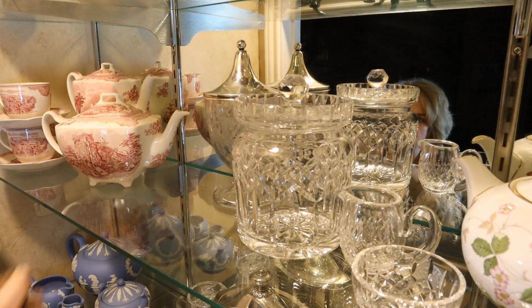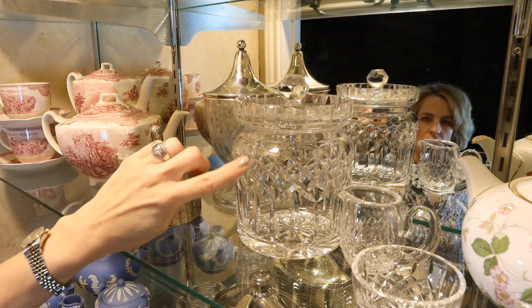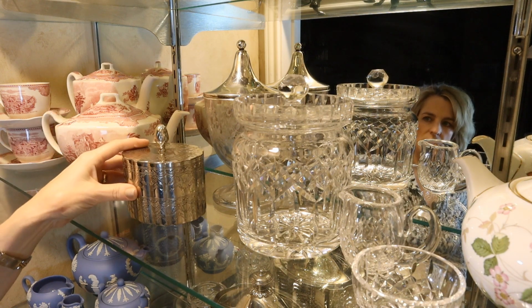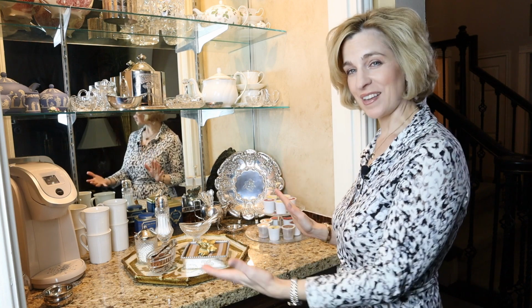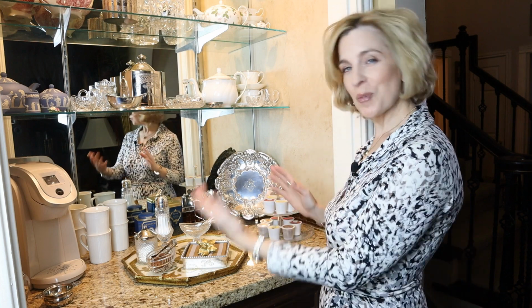And you'll see that I have different textures and sheens here, cut crystal and silver along with pottery and porcelain. And that adds lots of interest to our coffee tea bar. Within this relatively small counter area, we're able to fit so many tea supplies and a Keurig machine. Let me show you all of the operational area of the coffee tea bar.